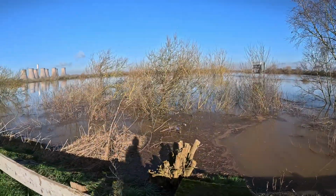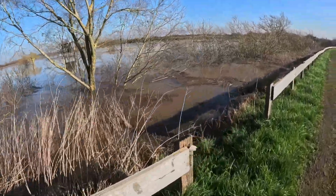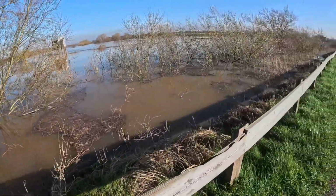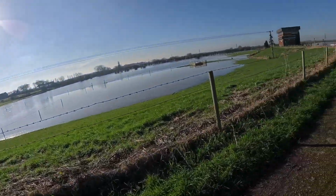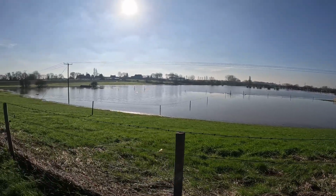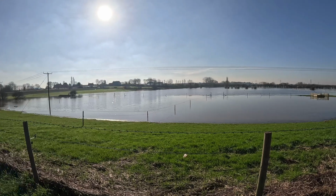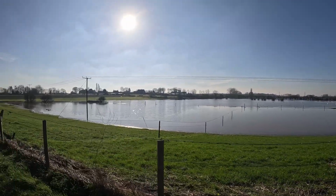Now, when I checked this morning, Torksey was actually on red flood warning. I don't know whether that's still relevant, but it's very high. It's only a foot away from coming over. I don't know if that's flood water from the river or just from all the rain we've had, but that caravan park across the way did get fully flooded at the beginning of January.